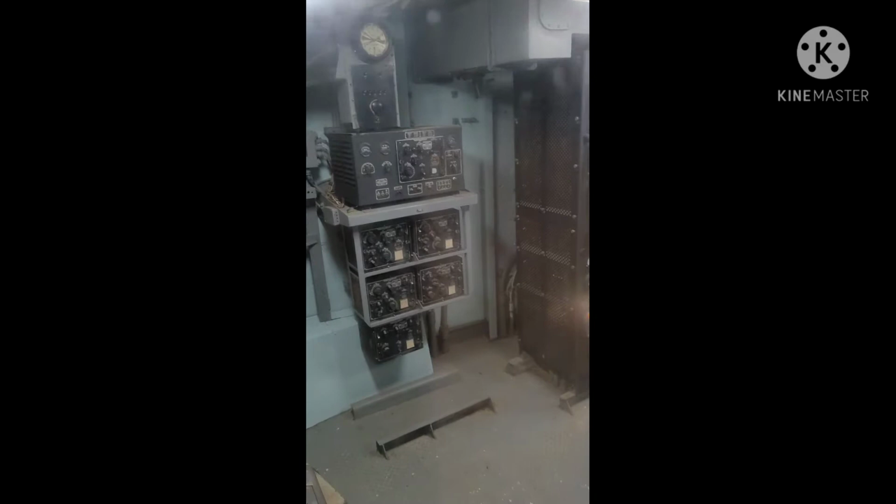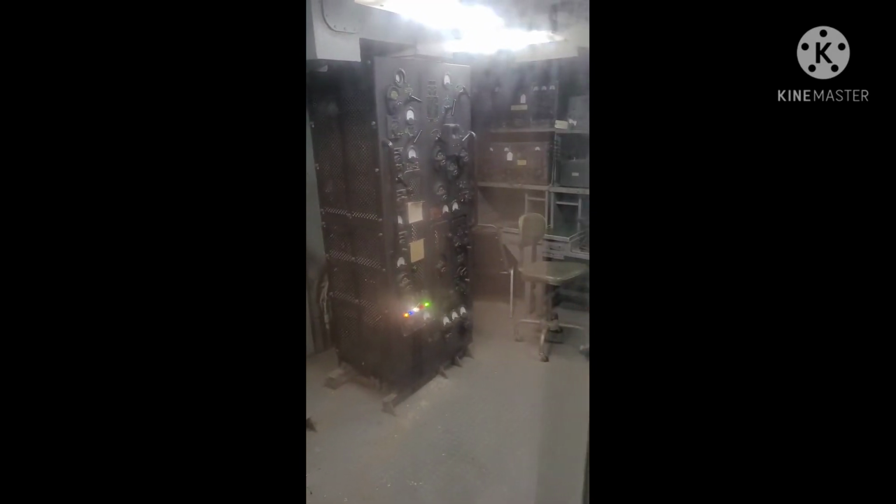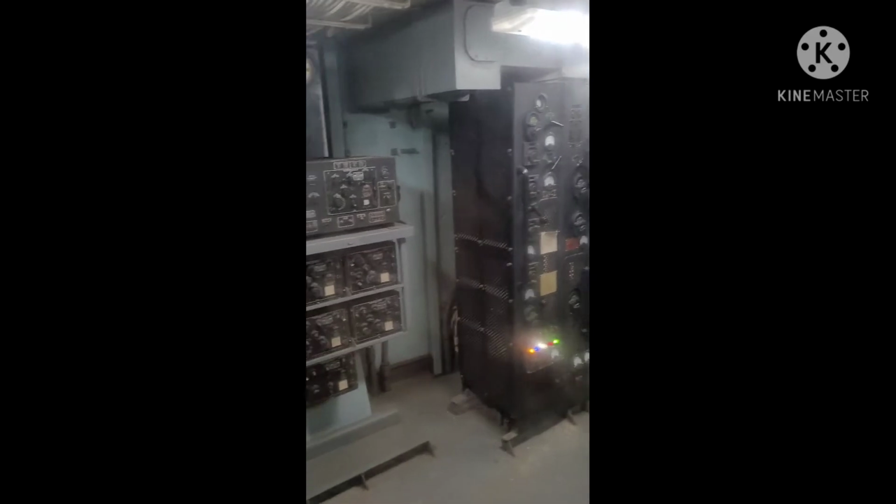Here you got the radio room there. All that equipment. Radio, telegraph, all that technology, which I find cool. Ship's office.